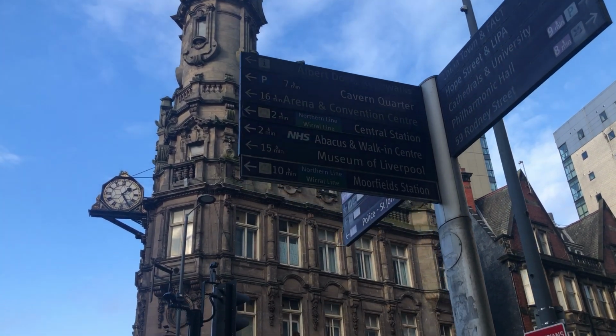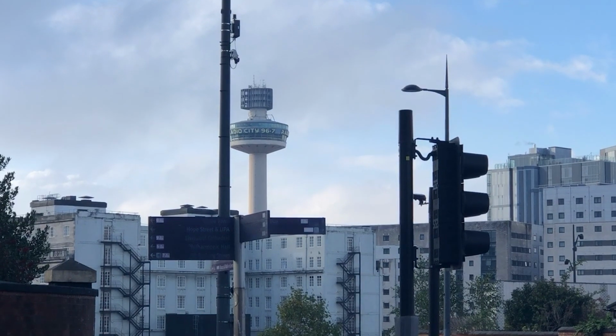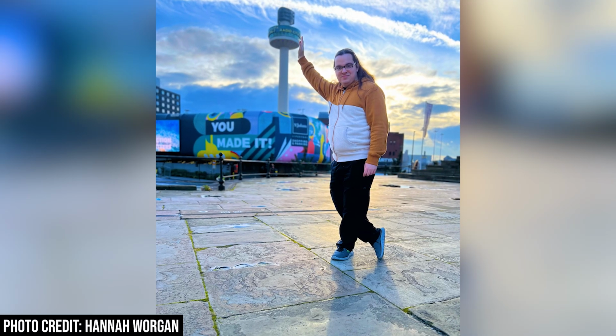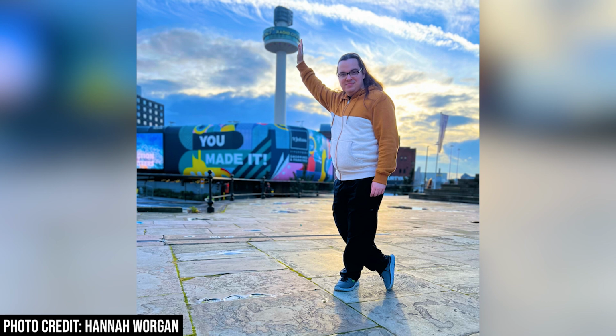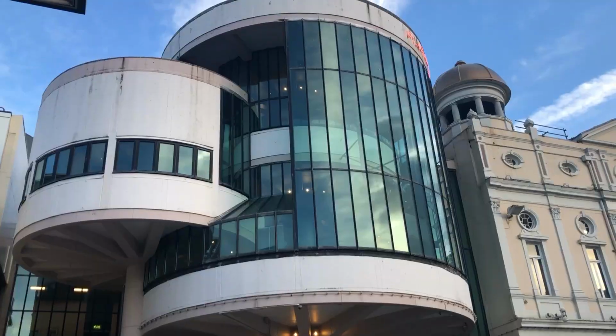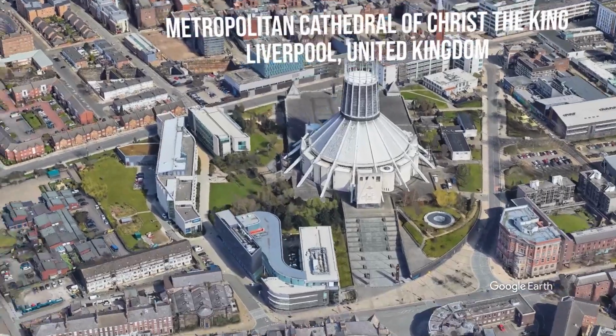There was again some beautiful, beautiful architecture on our walk through Liverpool. We also spotted the Radio City Tower, which of course I had to do a Leaning Tower of Pisa pose in front of. This wasn't in any Doctor Who to my knowledge. This is just one of those famous Liverpool landmarks, but it did remind me of the post office tower in The War Machines, so I had to get a picture with it.